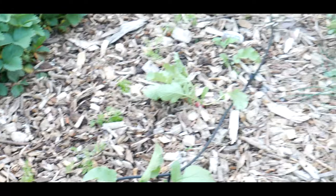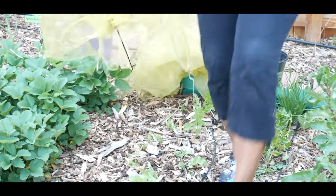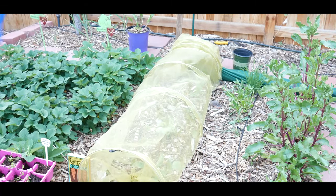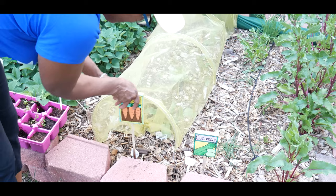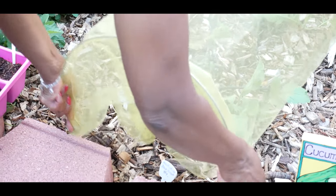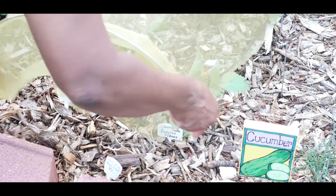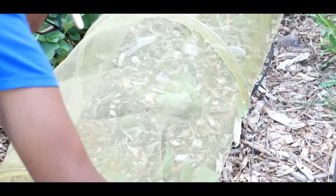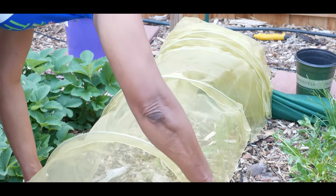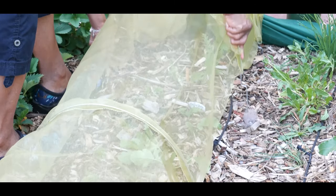I'm really excited about that. And then of course, I have my volunteer right here. So now I'm going to go ahead and pull this forward like this. Now, I want to put my sign here that this row has carrots. Maybe I should put this down first. What I want to do is anchor these. I want to be able to cover both plants, so I'm going to anchor those down. I'm going to stretch it, anchor it down like that. Stretch it some more and anchor it.